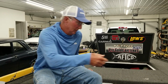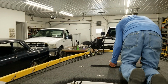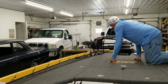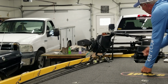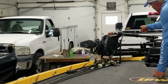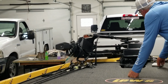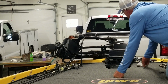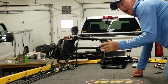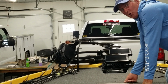Now I've got a little deal up here on my trolling motor. I've had a lot of people asking me about what it is. For those of you that have Garmin LiveScope, this is an LSM mount. My transducer is actually mounted independently from the trolling motor. The little pedal here, you notice, actually turns the transducer so that I can scan different directions while I'm fishing without moving the trolling motor.